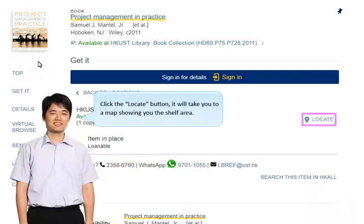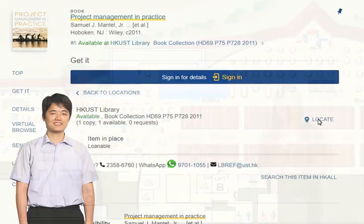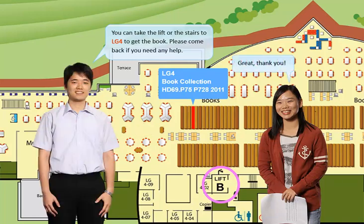It will take you to a map showing you the shelf area. You can take the lift or the stairs to LG4 to get the book. Please come back if you need any help. Great, thank you.